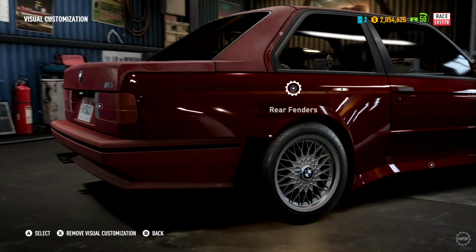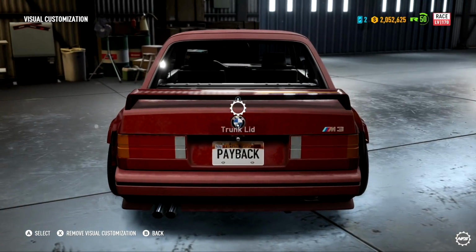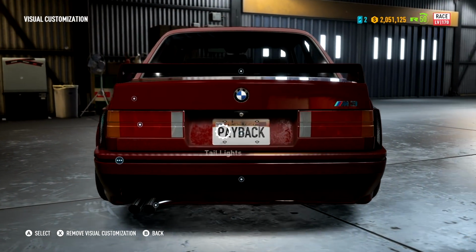But yeah, I thought, you know what? We'd make it into a proper M Sport build with, do you know what? Not a spoiler too big, because I'm not a massive fan of massive spoilers. That just completely spoils cars. Do you get that? Do you get what I did there?